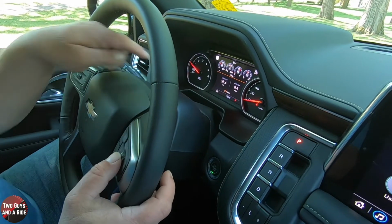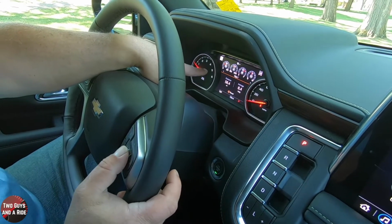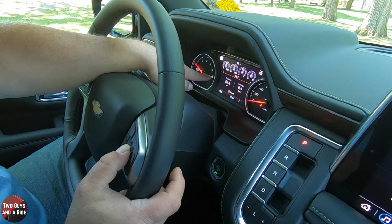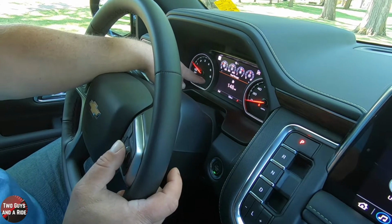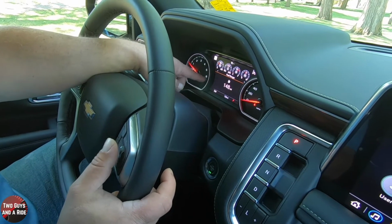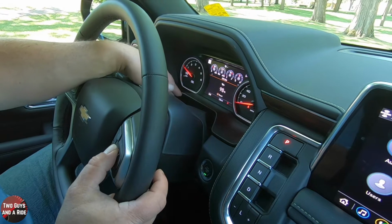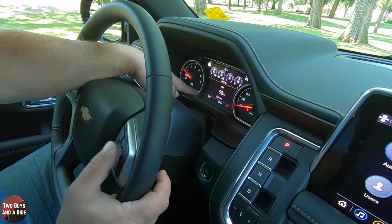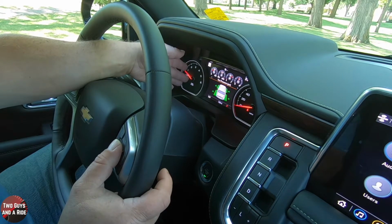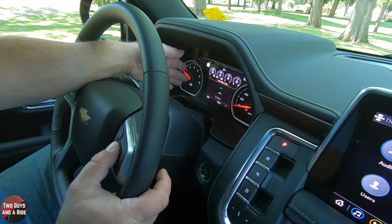Down here, all I can do is press this rotary knob to reset these two. Again, there we go. Down here, there's nothing. I can't do anything for fuel range. That's the only thing that displays. I can reset the oil life by pressing on this rotary knob. Can't do anything in this screen. It's just showing you the tire pressure.